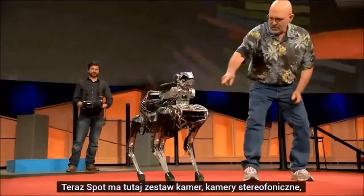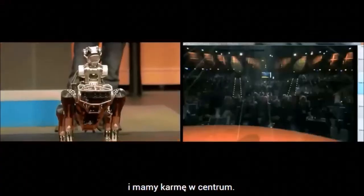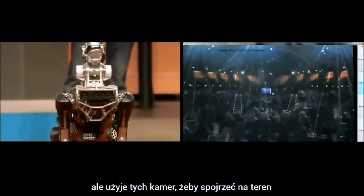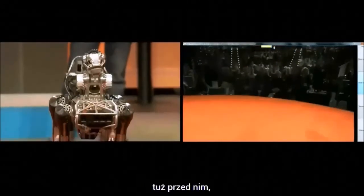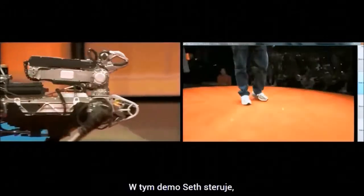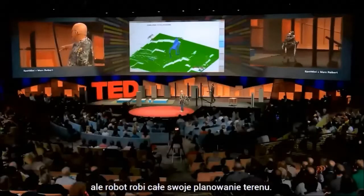Now, Spot has a set of cameras here, stereo cameras, and we have a feed up in the center. It's kind of dark out in the audience. But it's going to use those cameras in order to look at the terrain right in front of it while it goes over these obstacles back here. Now, for this demo, Seth is steering, but the robot's doing all its own terrain planning.